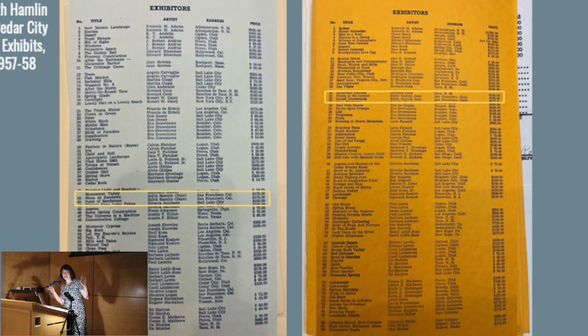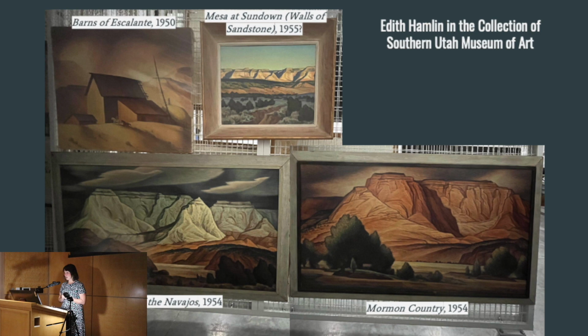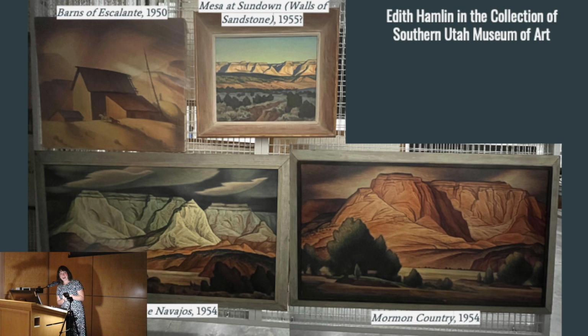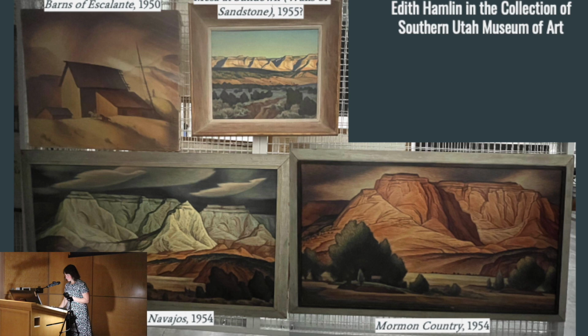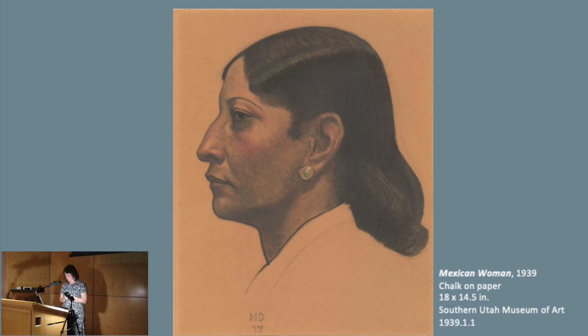And as a result, we are in the process of rephotographing a lot of our works. These have not been rephotographed, so these are bad iPhone photographs of the paintings on our art racks. But this gives you a sense of the works that we have in our collection, one of which was actually donated to us by Iron County School System, which they had purchased at one of the art exhibits. So it is from this 1956 show at College of Southern Utah that we purchased Mexican Woman, featured in the article and, of course, at the top of the list of the drawings.